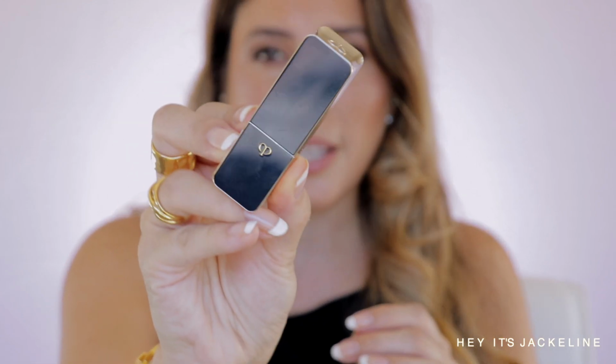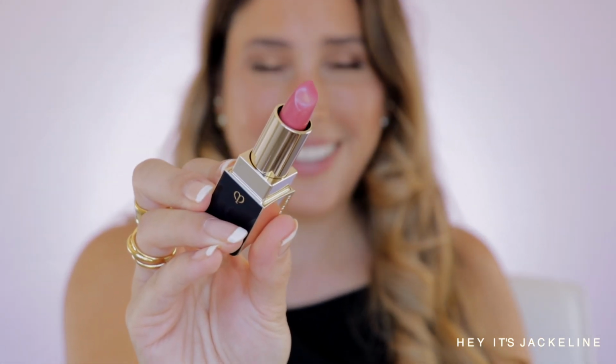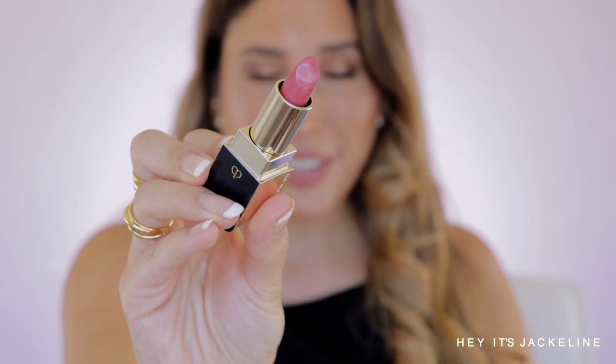So good. Also from Cle De Peau, I received a satin sheen luxe color, and this is in the shade Erysimum 16. Wow. Love these kind of pinky tones. Oh, so creamy, buttery.